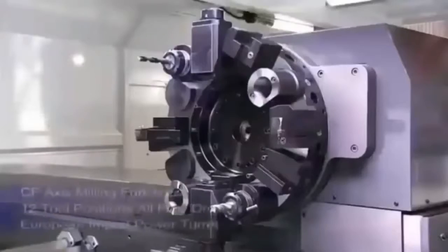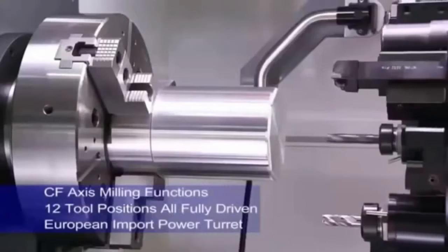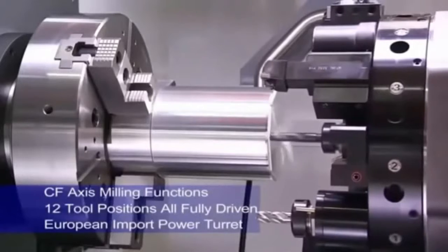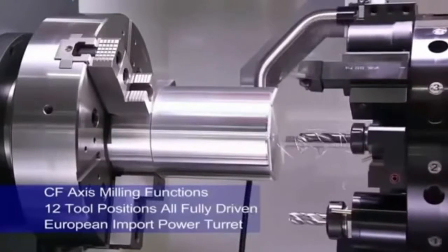Tagang offers the option of a high-precision European power turret with up to 12 driven tools to deliver the CF-axis machining options that you require for complex work pieces.